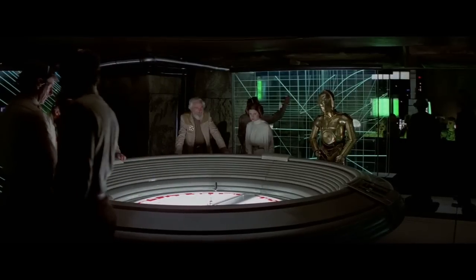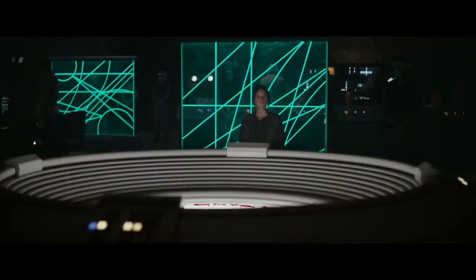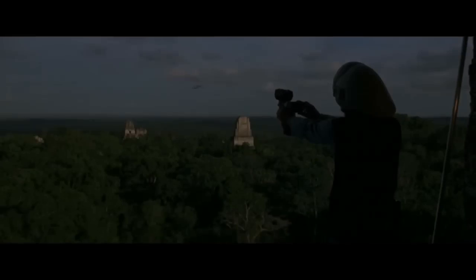We get a few familiar locations. Yavin 4, the rebel base of operations from A New Hope, complete with this guy.